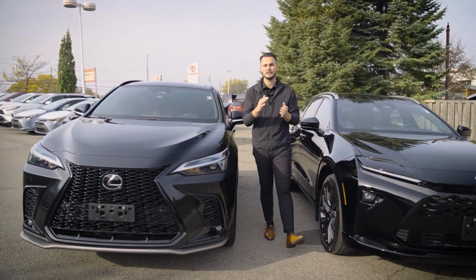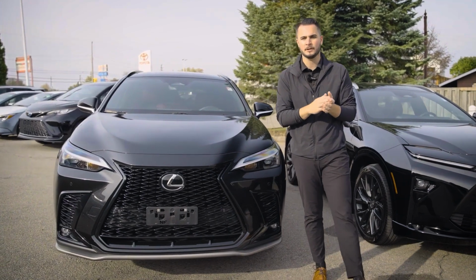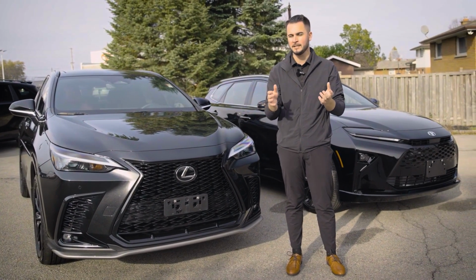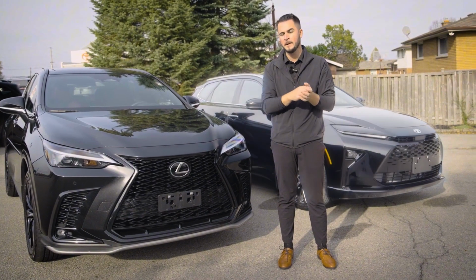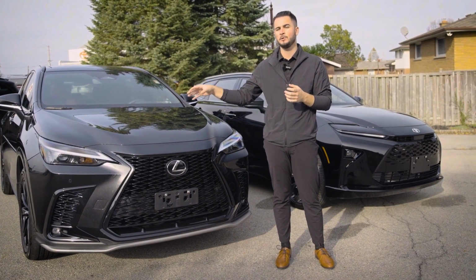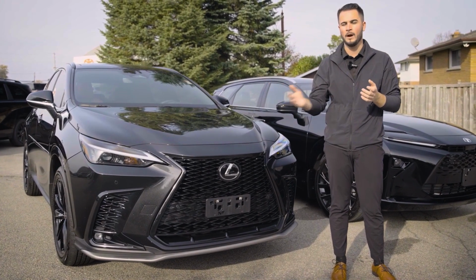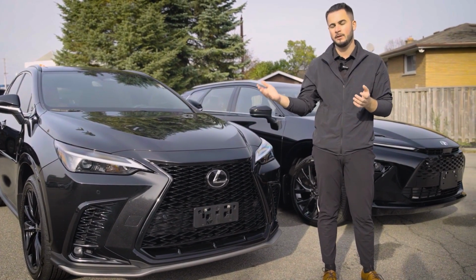Now, at a first glance, these two vehicles definitely look very similar. And I think the Lexus kind of looks like the Toyota and vice versa. And I think that the design of the Crown Signia, especially up against this new RX design, definitely makes the vehicle look a little bit more futuristic and more of the Lexus themed than any Toyota that we now offer in our lineup.